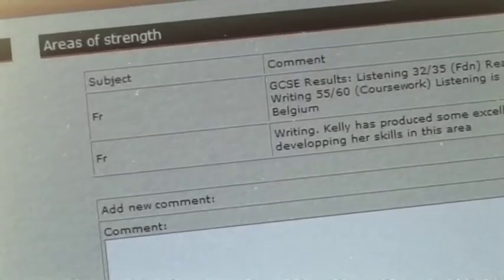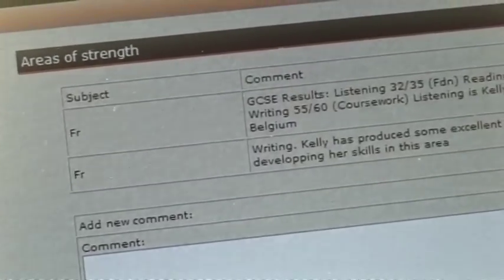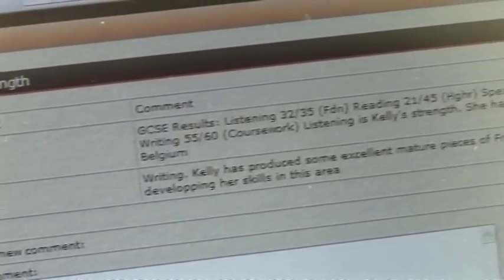Yeah, I'm okay with it. I think because I've got French relatives, I'm used to hearing it and mainly writing. I'm not very good at speaking it. I don't have a lot of confidence in speaking it, like pronunciation and stuff at the moment.